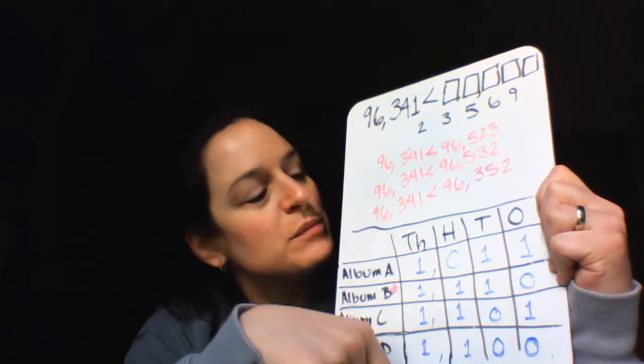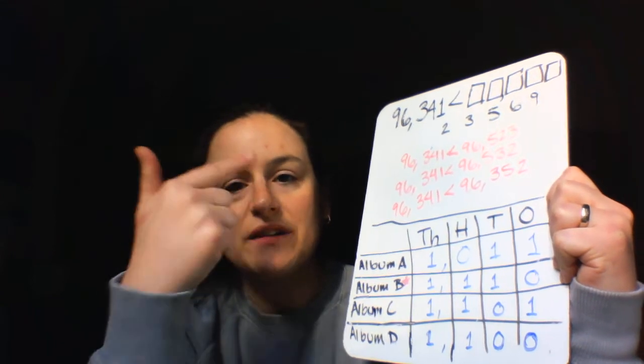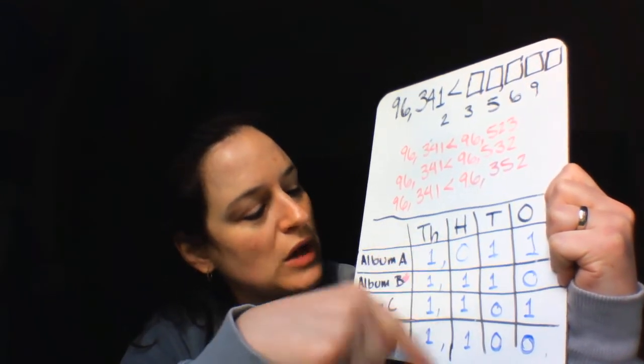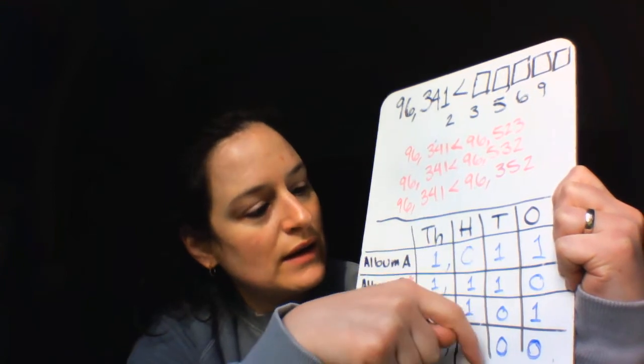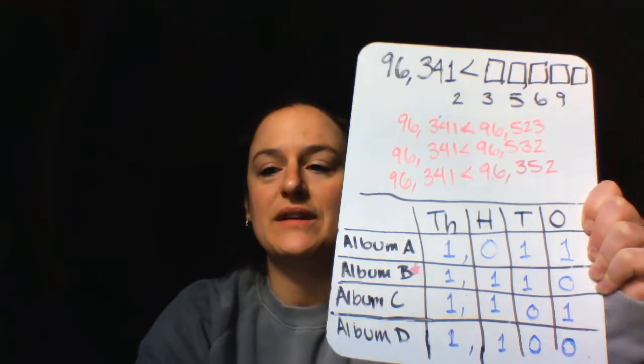And I have it in this place value chart once again, not only because that's how the table was done, but because it's easier to see. And I can already tell you, all of them have one in the thousands, only 3 have one in the hundreds, so it's between albums B, C, and D. And then when I get to my tens, I can already tell you that album B has the greatest number of songs.